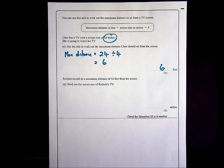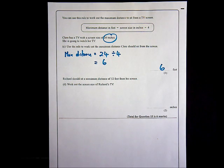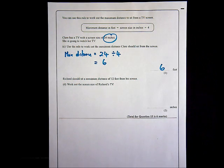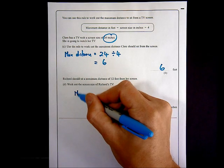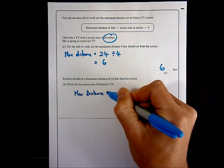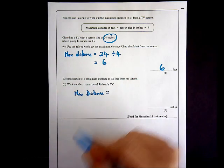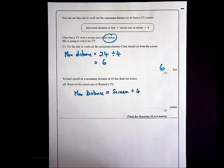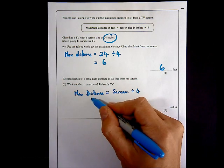Part D, I'm told that Richard should sit a maximum distance of 12 feet from his screen, and I'm asked to work out the screen size of Richard's TV. So again, I've got the maximum distance, and that will be the screen size divided by 4. But this time I'm given the maximum distance of 12.